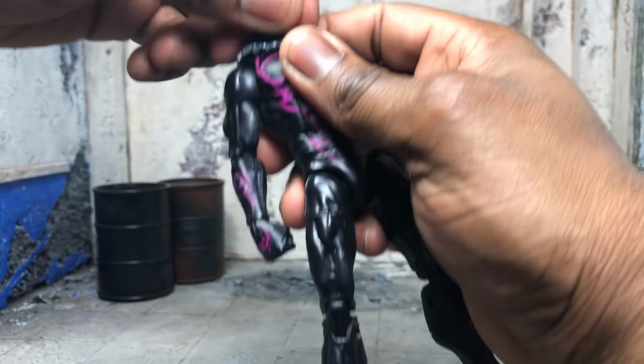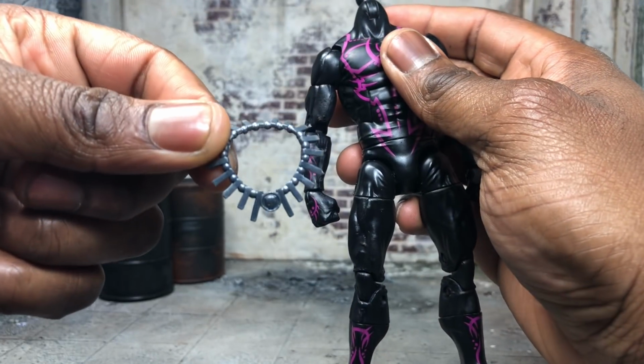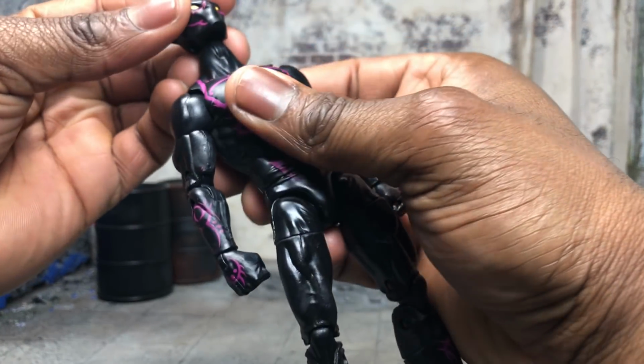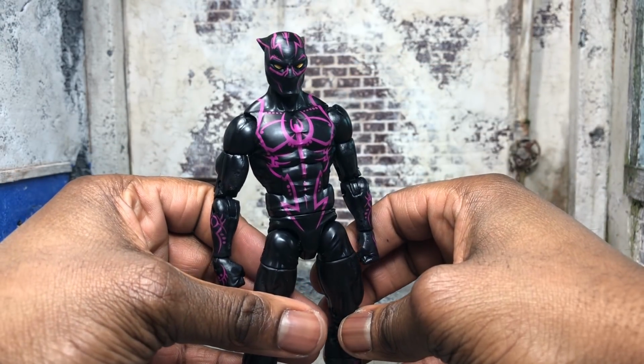Now, enough about me rambling on because it's been about 2 minutes or so. Real quick, I'm going to just pop off the head and remove his necklace, just so you can see what it looks like without it. Pops right in really well, and it looks just as good.